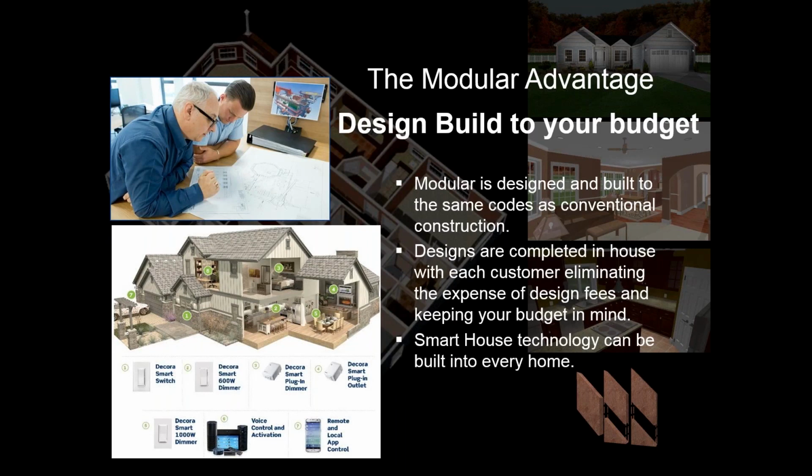When we design your home, and Dave's going to chat about this when he takes us through the design process, we design your home to fit your budget. So not only is the house built to all the same code requirements as conventional construction, when we take it through the design process, we'll design the house so it fits your budget, okay? Also, we can incorporate smart house technology while we're going through the design process with you. If you're interested in smart house technology, just know that there's a lot of different options to choose from when it comes to not just smart house technology, but many other options that we offer from a factory standpoint, which Joe and Vinny are going to talk to you about.